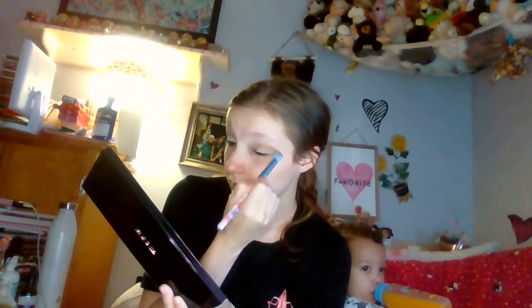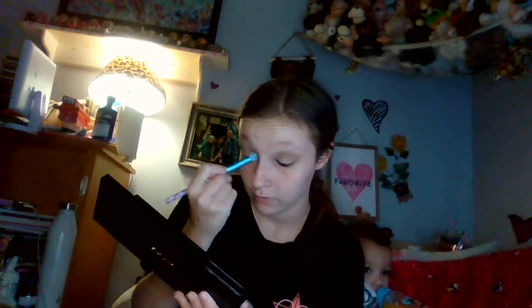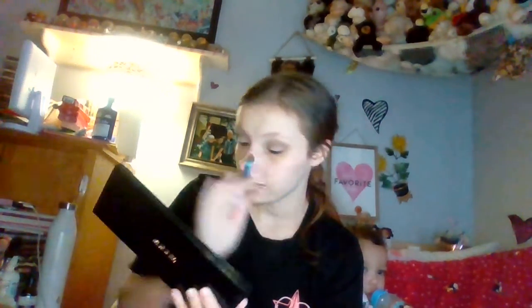I personally feel like Natasha Denona is the best brand you are going to get for the price, because for this price of $128, you can spend $2 less, $126, and get an 18 pan palette from Natasha Denona and her biggest pan sizes. I'm gonna take the shade Depth, which is this right here, and work it into the crease. Because there's only three mattes, I think I'm going to try and take her Blitz Astral shades.